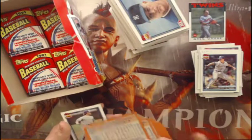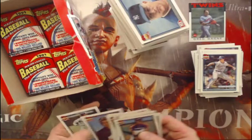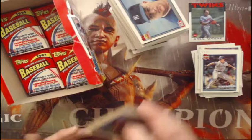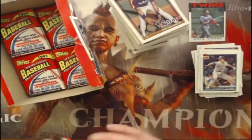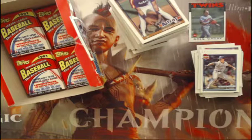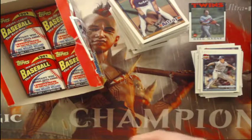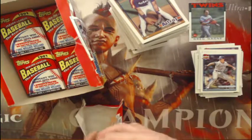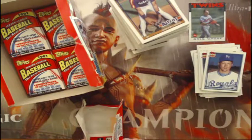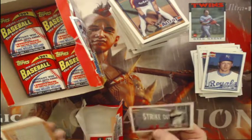I think he'd have been Chicago. Oh, Chicago. Kelly Gruber. Yeah, we're getting down there. I wonder if we can get ourselves a second insert card. What? Gosh, how many cases are out there if they made one of every card? And that's just one. Oh, the Clemens card. That's a good picture. I like that.